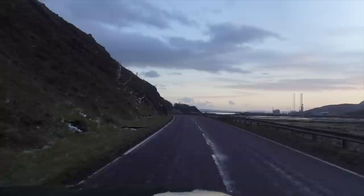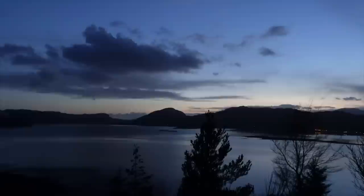My camp spot for tonight. I'm just outside Loch Carron, had a bit of a drive and got this view. Dinner is served. Decided to cook in here tonight because I got here a little bit later, obviously going up Bealach na Bà, and that was absolutely stunning. That was so worth going up and watching the sunset. And then I drove to here, which is near Loch Carron.